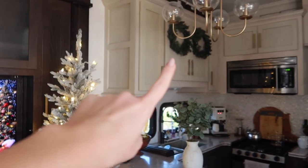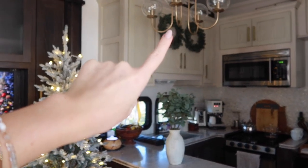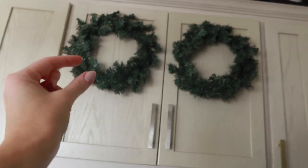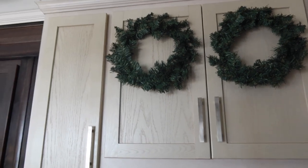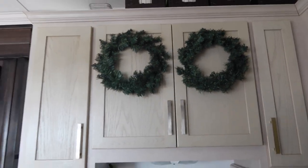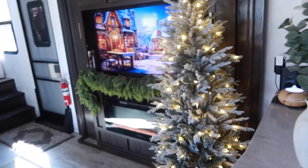And then these are just random things that I found at Dollar General. And they do look very cheap, but I plan to add some real pine stems or something from outside, kind of tuck them in to make it look a little bit more expensive. But look at how warm and cozy. It's slowly starting to look Christmassy, and I love it.